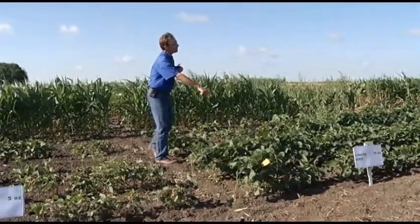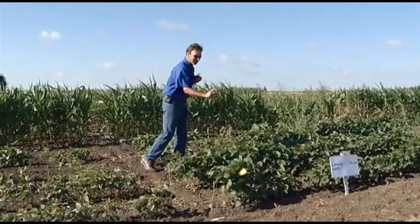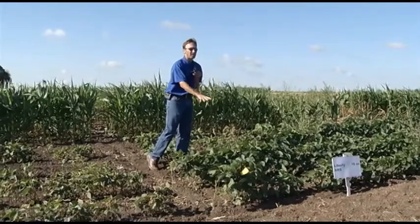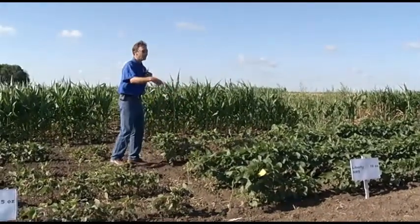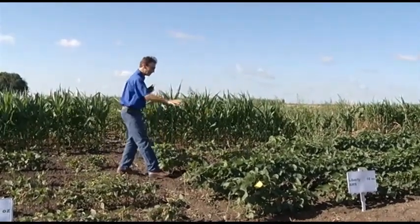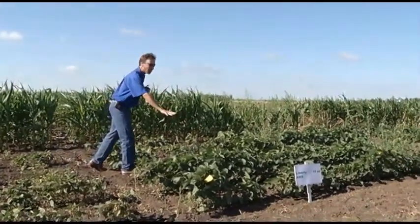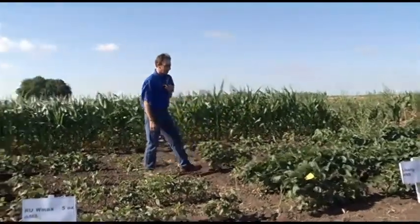I know people don't like Liberty Link, but with two passes, Liberty Link early post and then a cleanup, we've had consistently some very good plots with two-pass Liberty Link programs in soybeans. Get a pre out there, that sort of thing. They're not as consistent, but they can work, and it can be done. With all this resistance, people don't even want to consider Liberty Link, but I would say people should because it's an option.